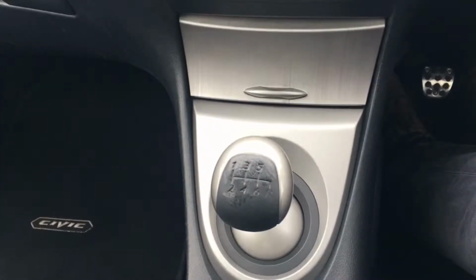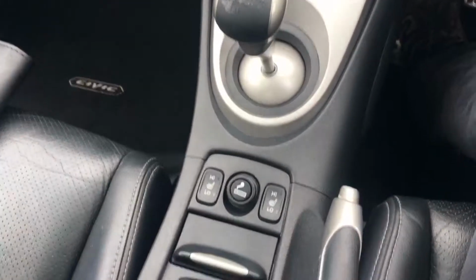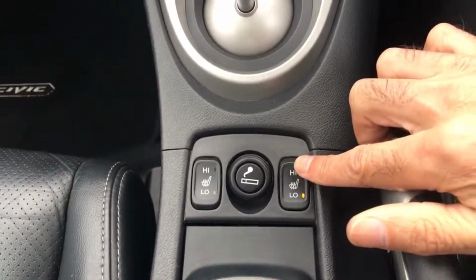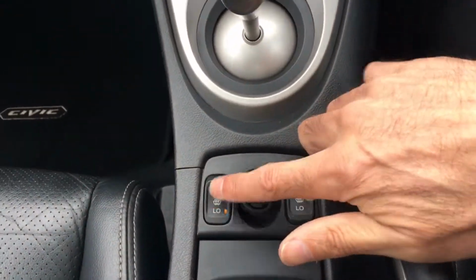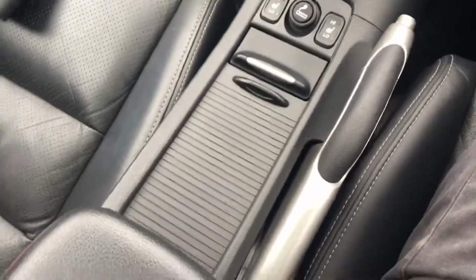Just scroll down a bit further, we've got the 6-speed manual gearbox, all in nice order. There's no sort of marks on the paintwork there at all. Then you've got your heated seat control buttons there. Just press for low, high on both sides there as well. And it all works absolutely perfectly, as you'd expect. You've got loads of little sort of stowage and cubby holes in the car as well.